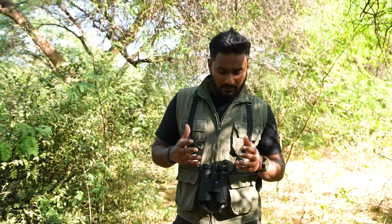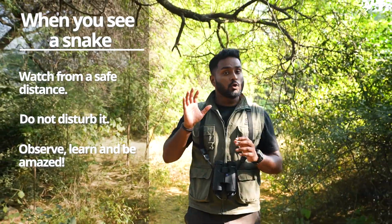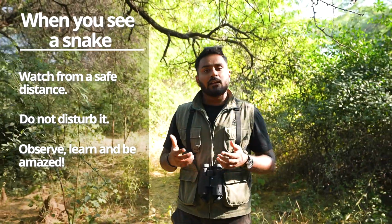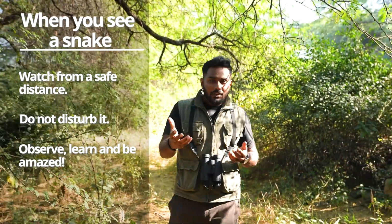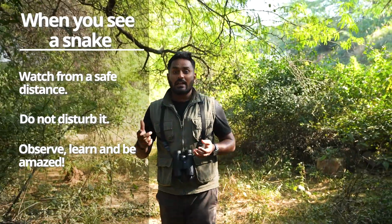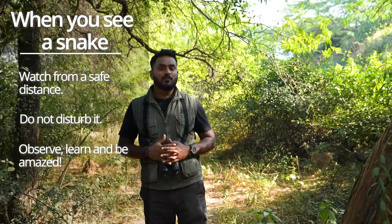But don't worry, if you spot a snake in your neighborhood, it's most likely a non-venomous one, but better to be safe. So if you observe a snake, I would say don't go near the snake. Do not disturb them. In fact, use this opportunity to appreciate them and to observe the behavior. See what the snake is doing, and you'll be fascinated to observe those reactions.